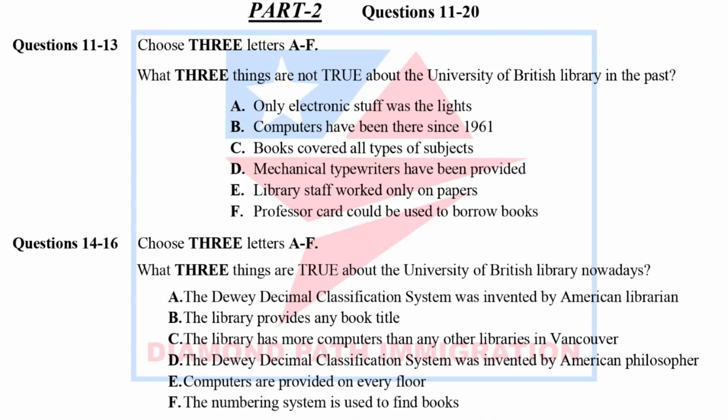Good morning, and welcome to the main library of the University of British Columbia. My name is George Martin, and I'm the head librarian. And happy to give you a brief introduction to our library. I guess I'm qualified. I've been working here since 1961, back in the days when the only electrical or electronic stuff here was the lights. Oh, and the phones, of course. Mechanical typewriters and slide rules then. No fancy laptops and cell phones.